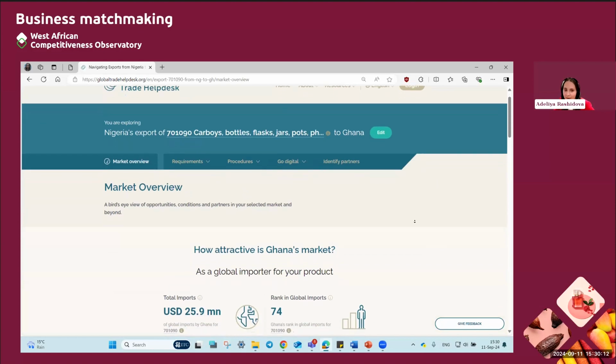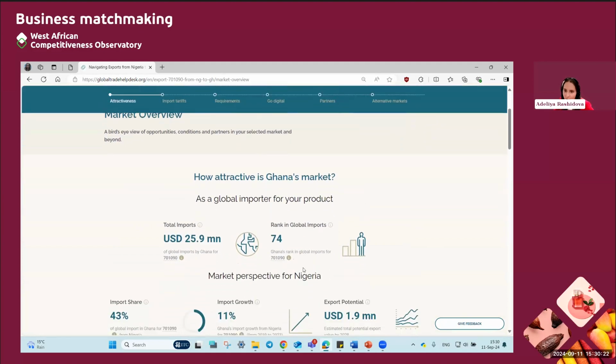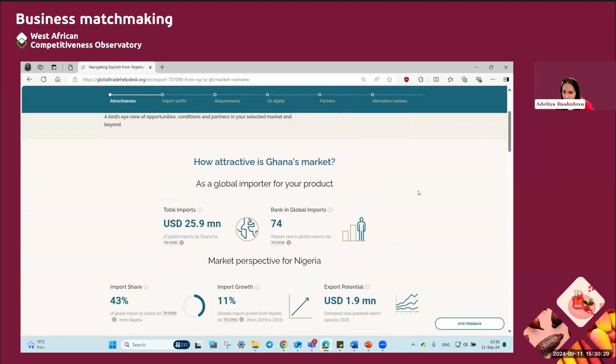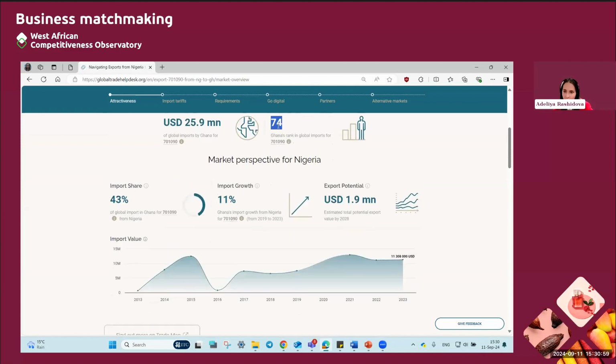Finally, what we were looking for. This is a bird's eye view of opportunities, conditions, and partners for the selected query. On the very top of the page, you see how attractive Ghana's market is overall for all the exporters. So as an importer, Ghana currently imports $25.9 million worth of these glass jars from the world. And this is for the past year, 2023. Ghana is currently ranking as number 74 among the world's largest importers of that product. So not that high, but still in the top 100.